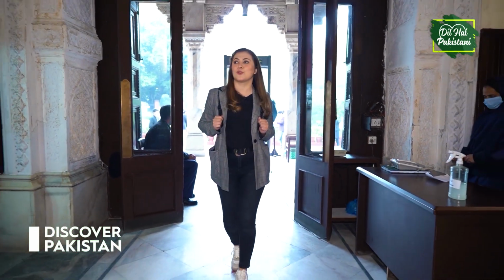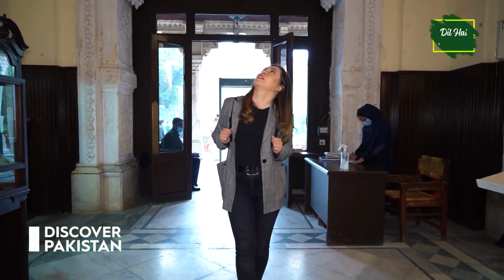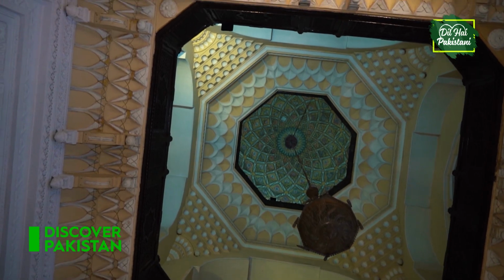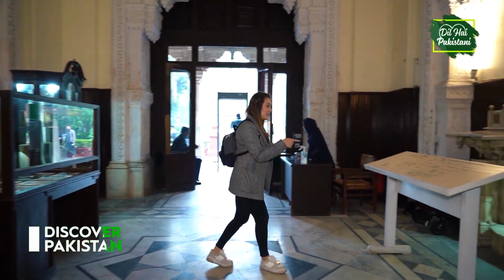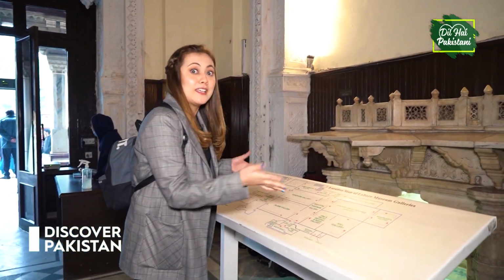It is so beautiful. It is really, really beautiful. Look at the ceiling. It's my first time seeing such a ceiling before. It's really beautiful. There is a map here. Let's check, because I think it is the map of the building, of the museum. So we can see yaha kya kya hai.